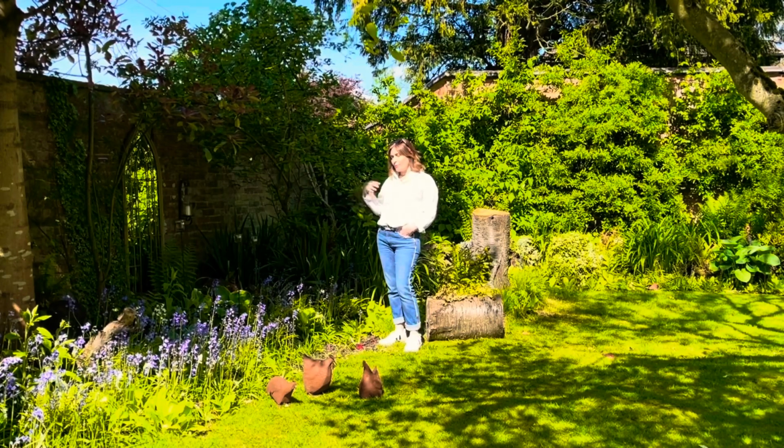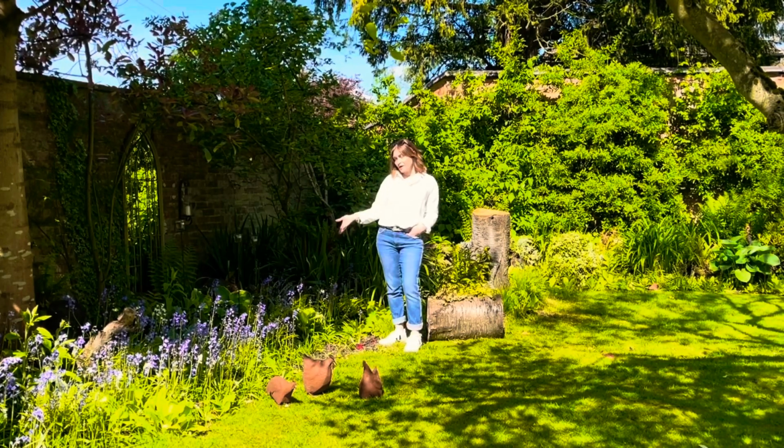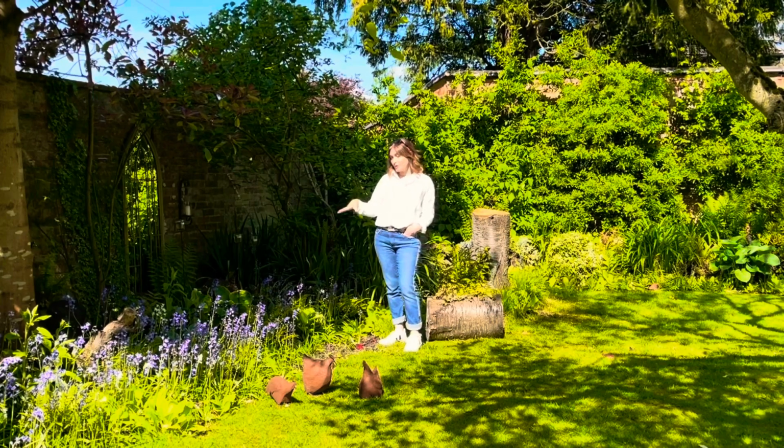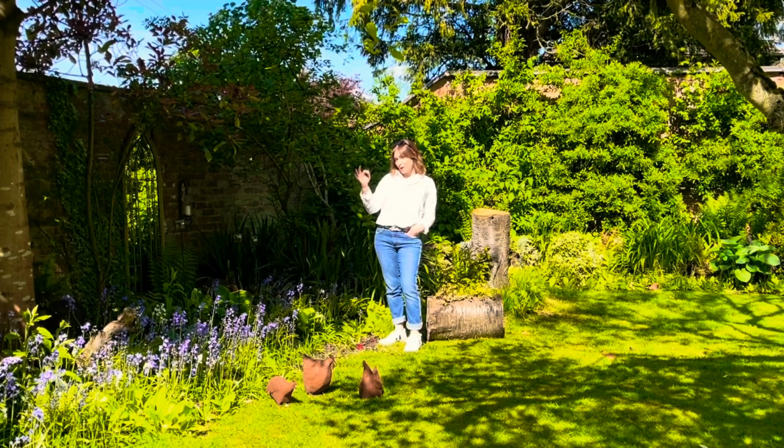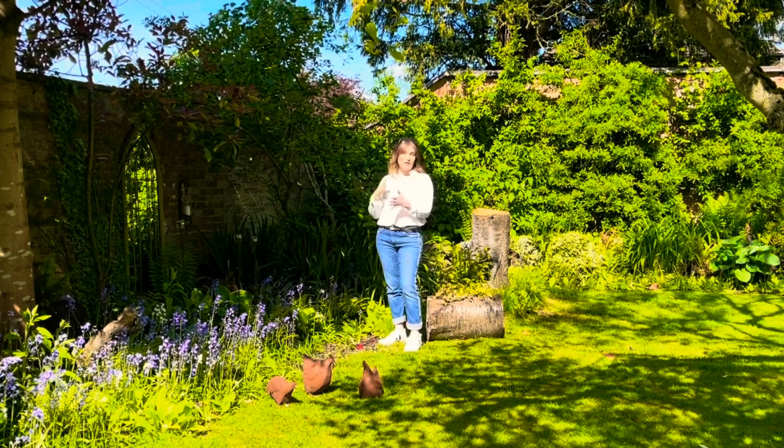Now, because I'm in a garden, I can do what I want with my bluebells. Bluebells are native to the UK, and there are the old English bluebells, which I'll show you in a moment, and also Spanish bluebells, and then there are interbred bluebells, which are kind of halfway between both.